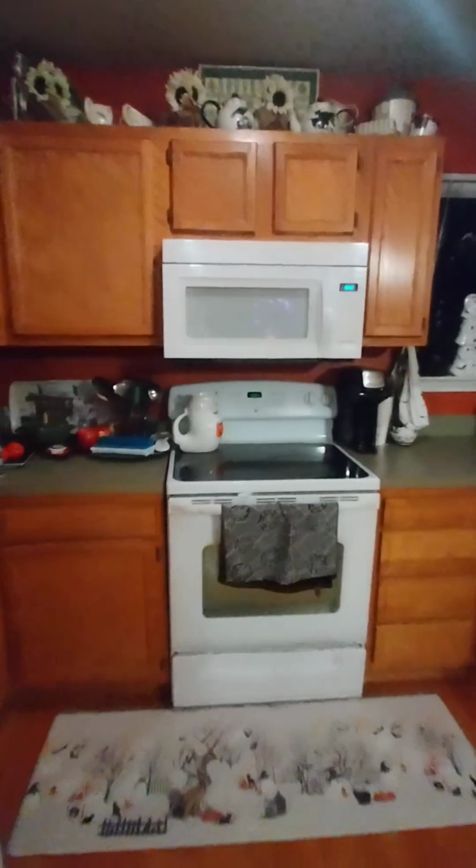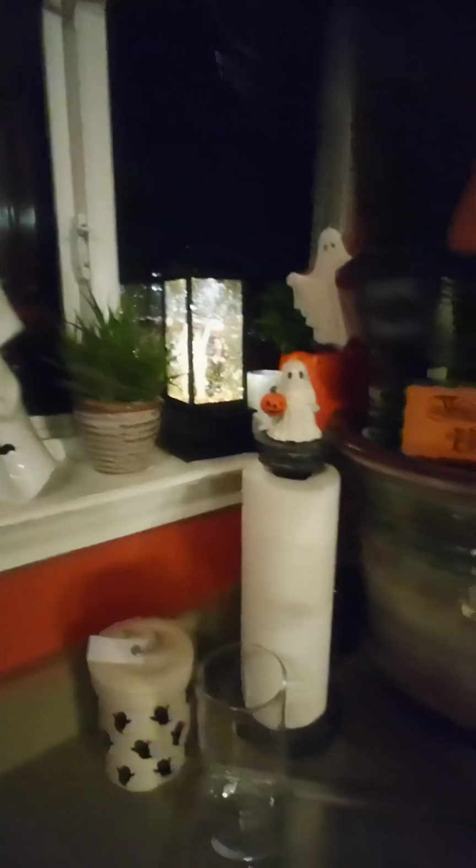So right now, we've got a lot of ghost stuff going on in the kitchen. That's the new water container filling the dog and cat bowls. Of course, it's got ghosts on it. Or it is a ghost, rather. And there is a ghost paper towel holder. Lots of other ghost items that are in the kitchen. Hey, look at that, a little scrubby holder for your ghost cleaning.